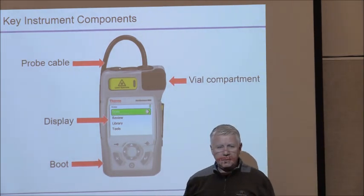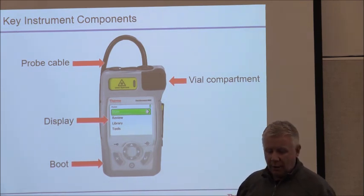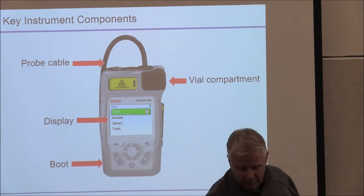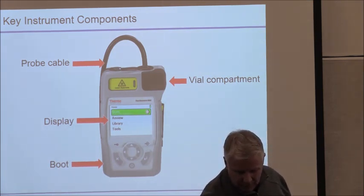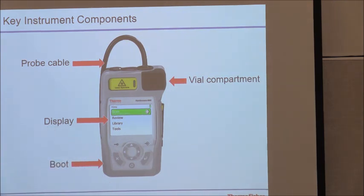Power down. Going to power down. My battery's dead. That's my son. Every day.